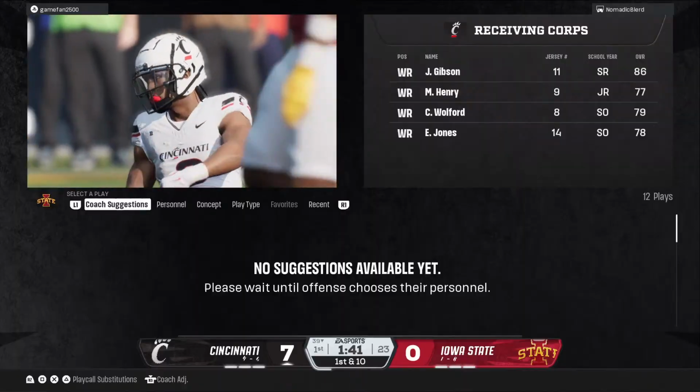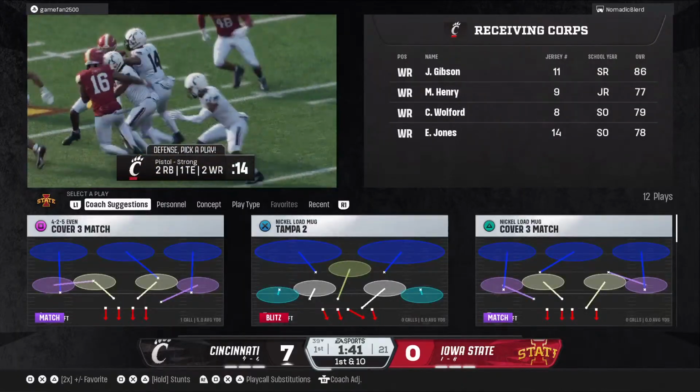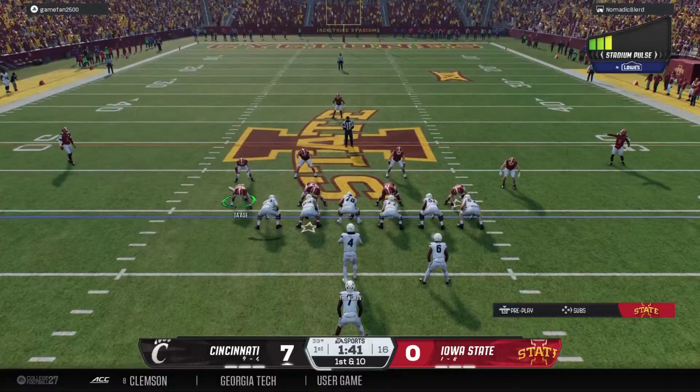Coverage team was down there to corral him. They made the stop, and they'll mark it at the 39. They'll put the ball in play from just inside their own 40 at the 39.